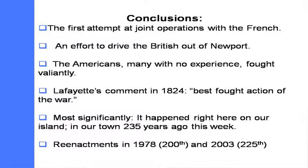He was on one side and the other, back and forth, as head of the National Guard. But he came and made the comment that he had enjoyed his time in Rhode Island and that the battle he felt was the best fought action of the war. But most significantly, and I think this is really critical, it was fought right here. And a lot of people don't know anything about it. And at least after this week and next week, well, about 120 people will know.